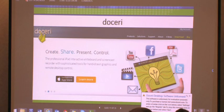Oops. We don't have the audio plugged into this machine at this time, but you're hearing it? My laptop over here, and it's also running on my iPad. You download the app. And so it captures all of the motions on the screen as well as my voice.